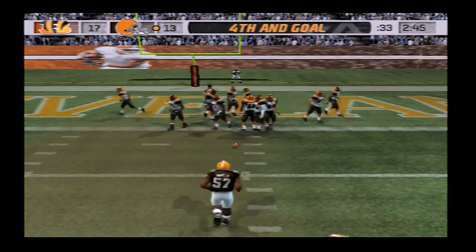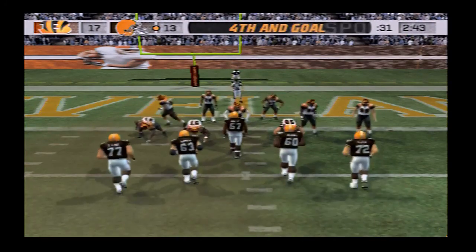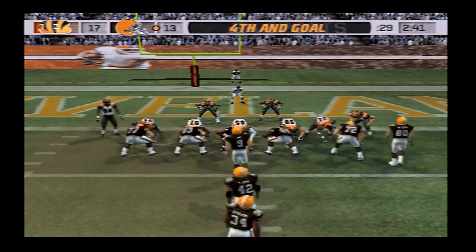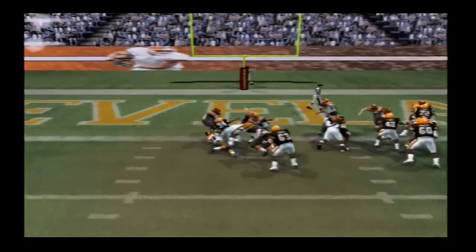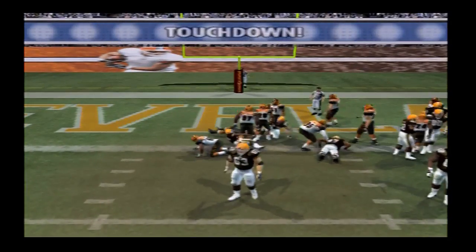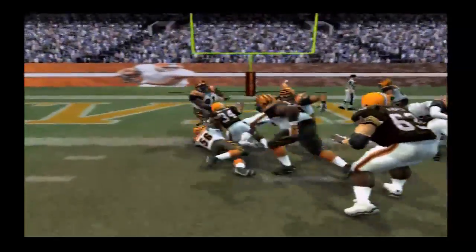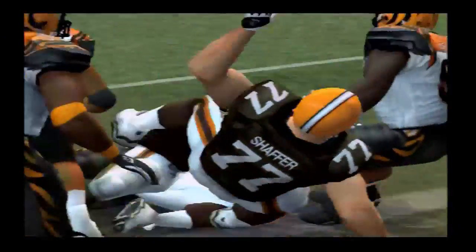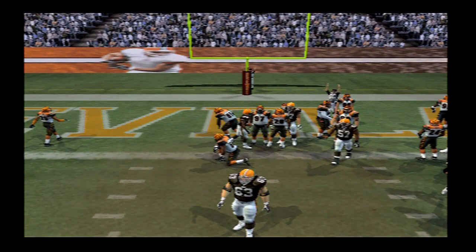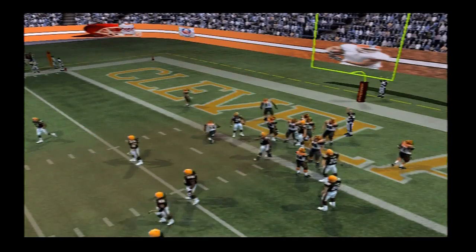Fourth down and goal to go. Come on, now finish this. Let's go. Handed off to the back. Touchdown, Browns. I'll tell you, they just knocked that defensive line backwards on that play. Watch it here. The offensive line explodes off the ball. The defense can't get any penetration, and the runner is in the end zone.